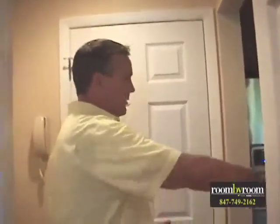This pantry, we reversed the door because the door used to swing this way. He bought a new door. The pantry opens in, he has storage in here. So there's a lot of storage, good access into the kitchen.